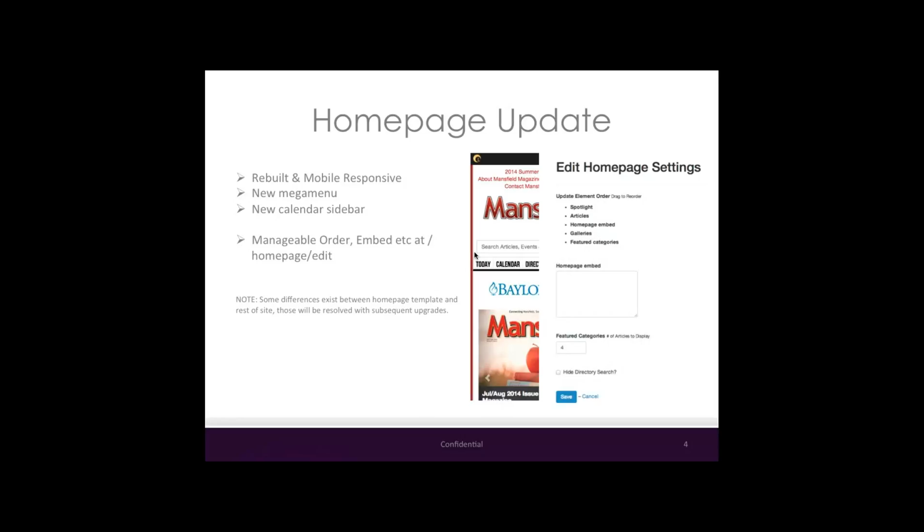The Homepage embed is just a simple text area. You can put whatever you want in there. Video. You could put a questionnaire or content of any type. You could even do custom HTML. So if you wanted to drop a form in or something, you could do any of those things.